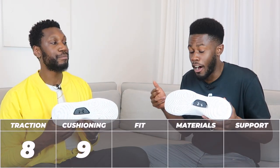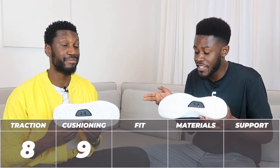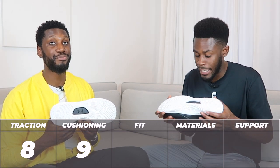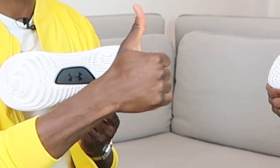But Under Armour, I'm very happy to see it. This is something that you guys can obviously expand upon and fix and tweak. Good work. Great work in the office, man. Whoever invented the thing and named it Flow as well. Come on, man.